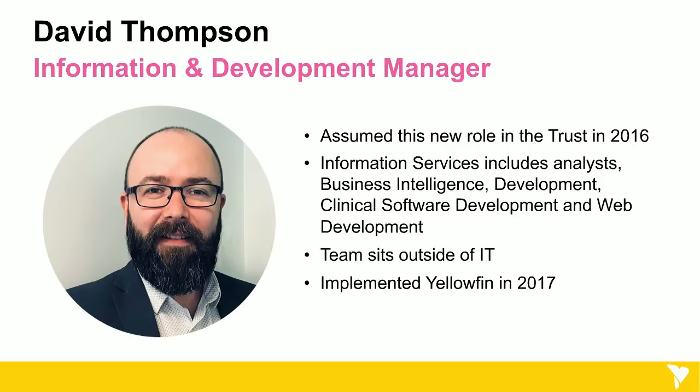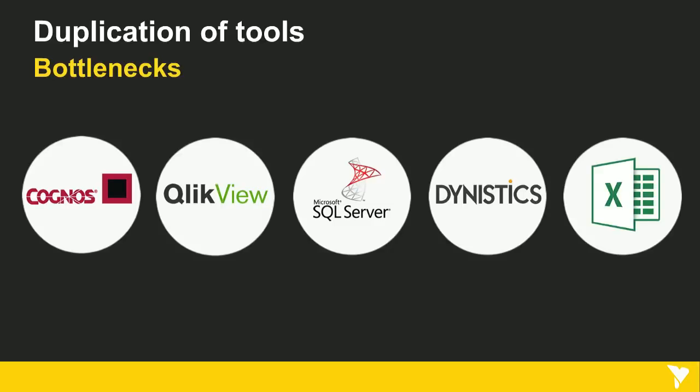David's team actually sits outside IT, but is made up of information services, analysts, BI, development, clinical software, et cetera. When he got into this role at the trust 3 years ago, he undertook a complete review. The trust had around 130 registered systems, and he immediately saw bottlenecks from an analytical and an operational perspective. They were using Cognos, Reporting Services, Dynistics, Click, and good old Excel. It was a real mixed bag, and none of the analytics tools were being used to their full potential.